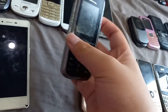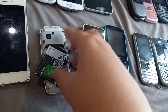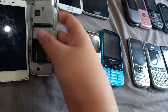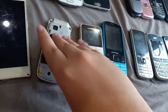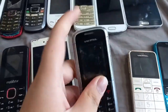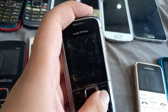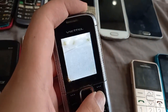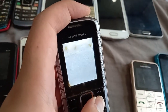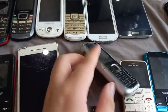Viettel V6002, also known as the ZTE R221, I think. It had a widescreen. And it is locked to Viettel, so yeah. Nothing suspicious about that one.